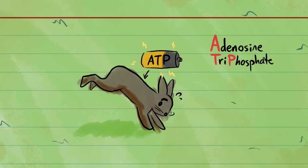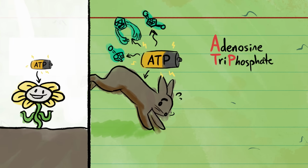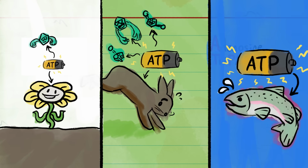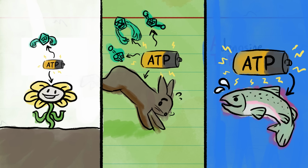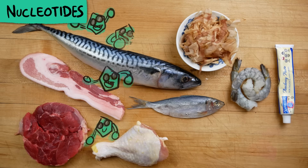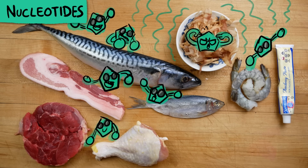Living things get energy from a molecule called ATP, and the breakdown of ATP forms free nucleotides. Animals use more energy than plants, so animal products tend to contain more free nucleotides. And since sea dwellers in particular burn lots and lots of energy swimming and staying warm, many of them are basically bursting with nucleotides, specifically IMP. Preserved fish like bonito flakes are even higher in IMP since all those nucleotides are super concentrated.